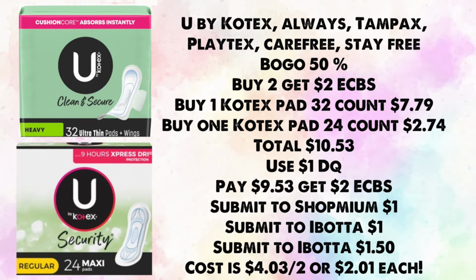U by Kotex, Always, Tampax, Playtex, Carefree, Stayfree are all buy one, get one 50% off, and buy two, get two in extra bucks. You can buy one Kotex pad 32 count at $7.79, one Kotex pad 24 count at $2.74. That would be the 50% off one. Your total is $10.53. We have a $1 digital coupon. You would pay $9.53 and get back $2 in extra bucks. Submit to Shopmium for a dollar back on the other one, and then submit to Ibotta for a dollar on the smaller one and then $1.50 on the larger one. It'll make your cost $4.03 for two or $2.01 each.